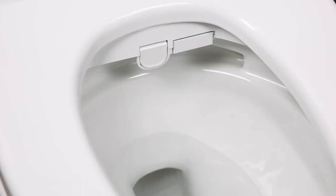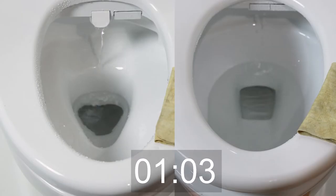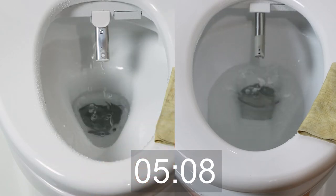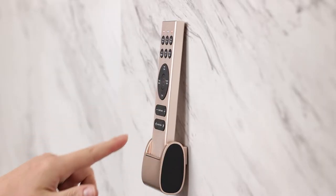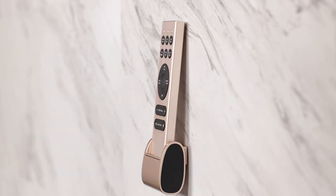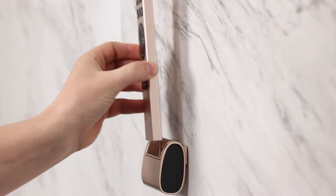Because both of these seats offer self-cleaning, there is a delay from pressing the button to run a wash and having the wash kick in. With the Eco Nova, we saw this average out at about 7 seconds, and we saw the BB-2000 at about 6. Now, both of these remotes are a little bit different from the wall mount standpoint as well. The Eco Nova's wall mount holds it away from the wall a little bit and has a little bit of give, so it's a little bit trickier to operate it while it's sitting in the wall mount, but it is doable, but it is also easier to pull in and out of the wall mount.